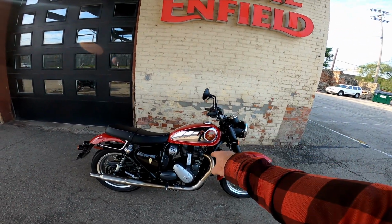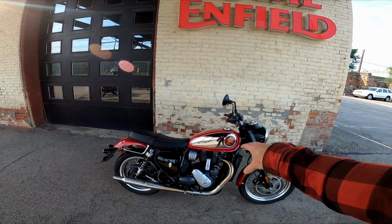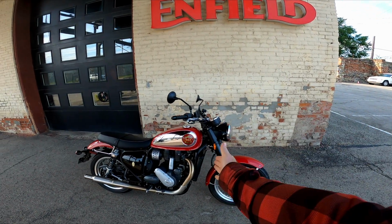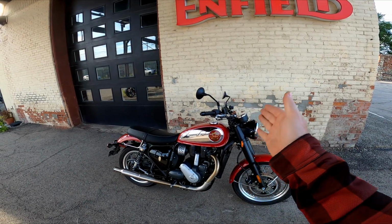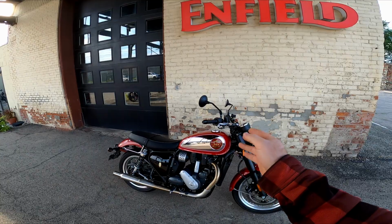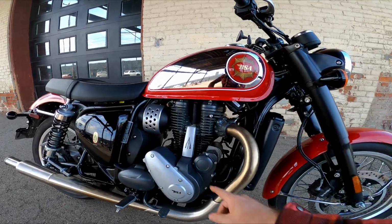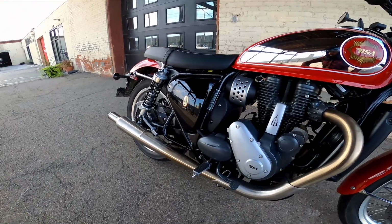Okay, so 650cc single. The original Gold Star was a single. This is as well. It's water-cooled. You can tell from the radiator. So it is a water-cooled dual overhead cam, single cylinder. Actually, it has 2 spark plugs. I don't know if you can see the second one back in there. It's kind of hot, but there is another one back in there.